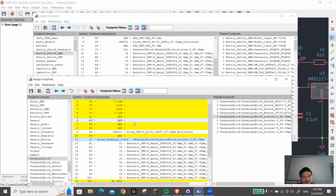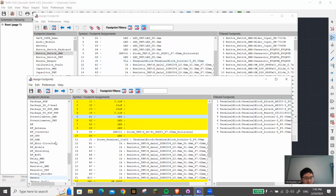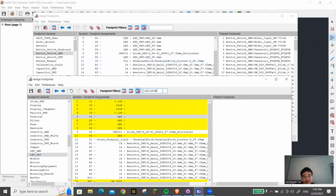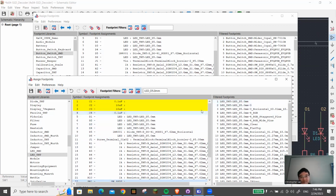Okay, next let's take care of the LEDs. The LEDs that we're going to be using come in this size. So we go to LED underscore THT in the footprint menu, and find the one that says LED underscore D 5.0 millimeters, which would be this one. And then you can go ahead and double click it and assign it to each of the footprints that require an LED.